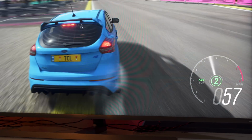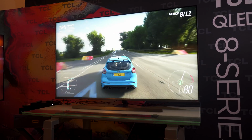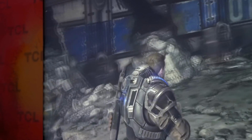The HDR on Forza is amazing, and I mean, Forza just looks great as it is, but seeing it on this TV was a real treat. And having that precise input lag and also having that display overall just made a real good synergy between the two. The 8 series also has a different contrast technology, what TCL likes to call quantum contrast.